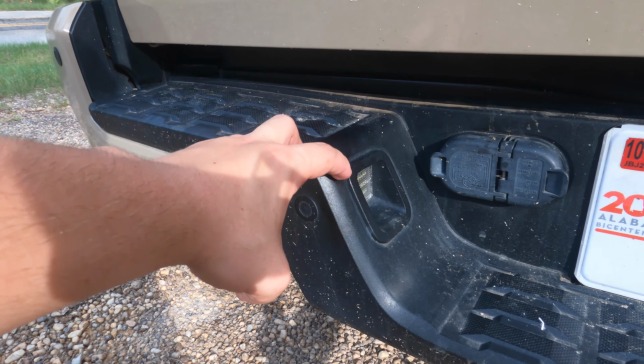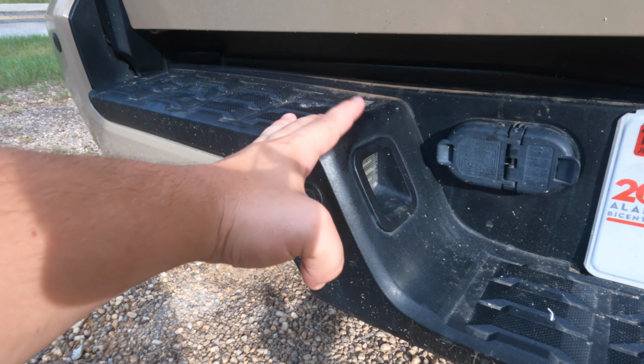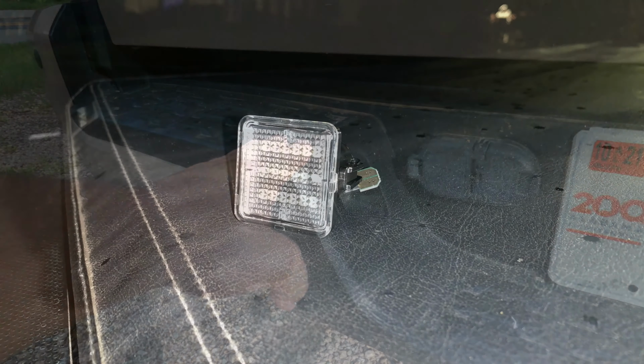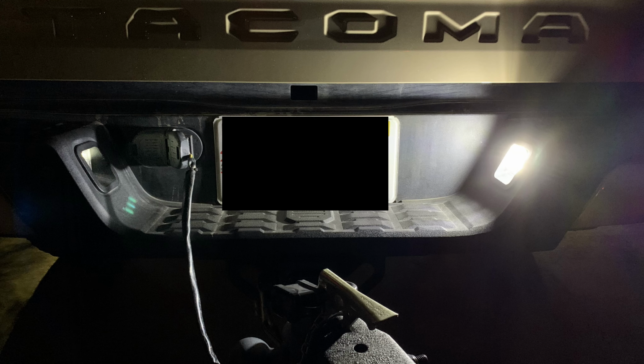Another small mod that made a big difference was my tag lights. I had halogens, I replaced those with an LED bulb. They started flickering after only a couple of months. So rather than risk getting pulled over and dealing with that nonsense, I ended up changing out the entire housing with an LED fixture, and now it is super bright.